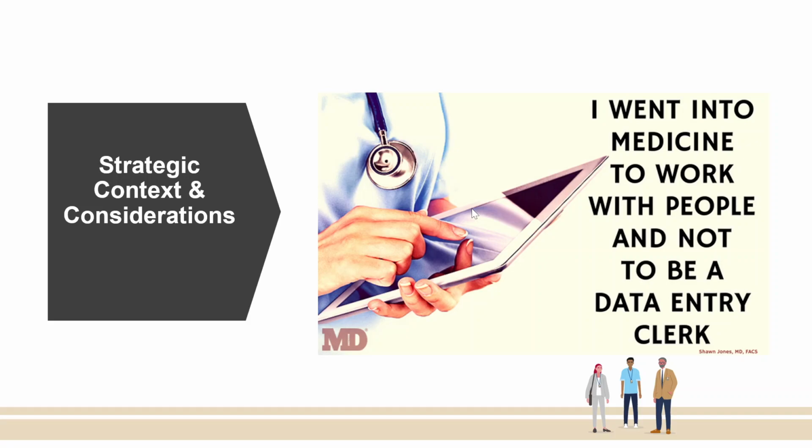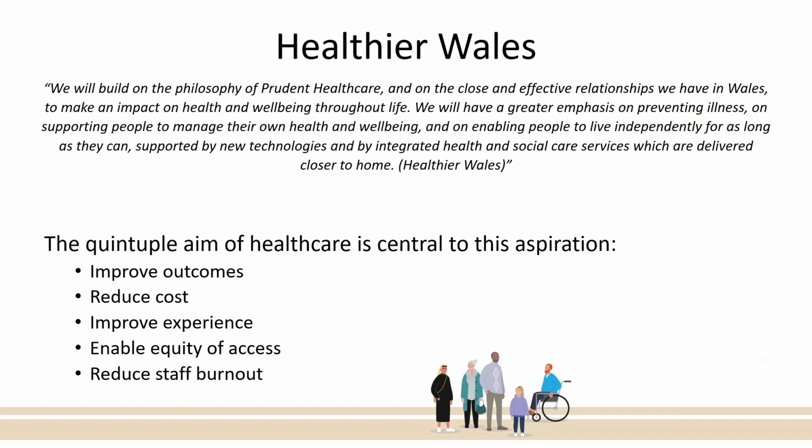First of all, we need to be aware of the high-level strategic context and objectives for Healthier Wales. This is the main strategy which looks at how we are going to ultimately deliver on the quintuple aims of healthcare, which is improving outcomes, reducing costs, improved experience, enable equity of access, and reduce staff burnout. The key thing about this strategy is that it looks at supporting the left shift.